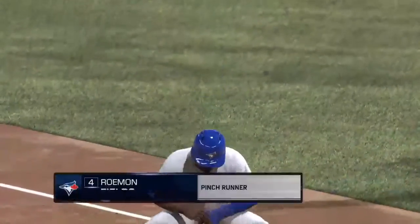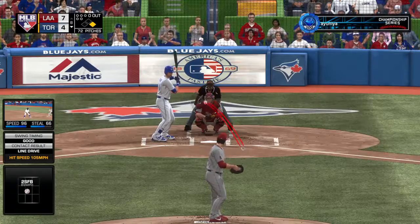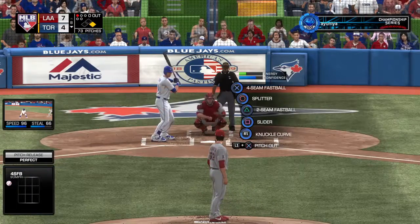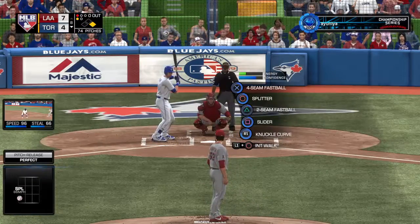Digging in and looking for more, Justin Smoak. Fields will be summoned now to be the pinch runner. And that's inside for a ball, 1-0. Well, with the leadoff man getting on right there, Matt, they are falling so far behind. They have to capitalize. They have to get some runs to get back in this thing.